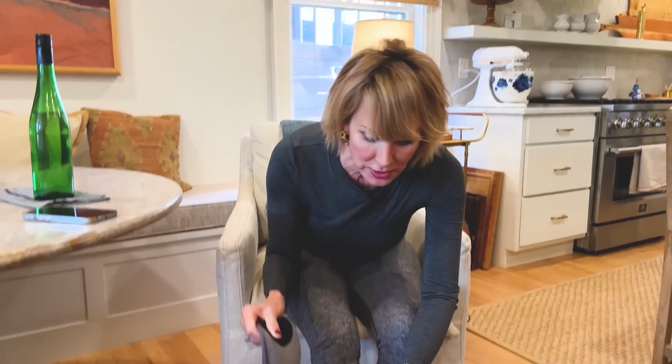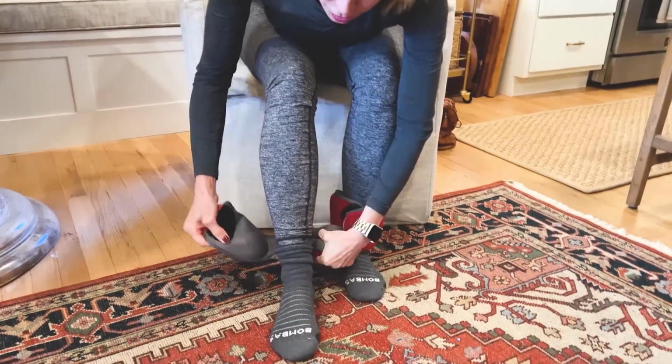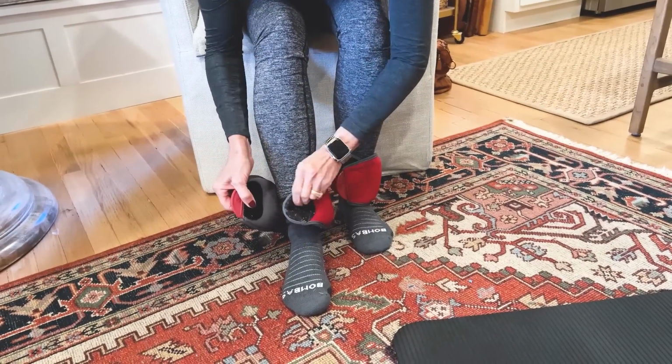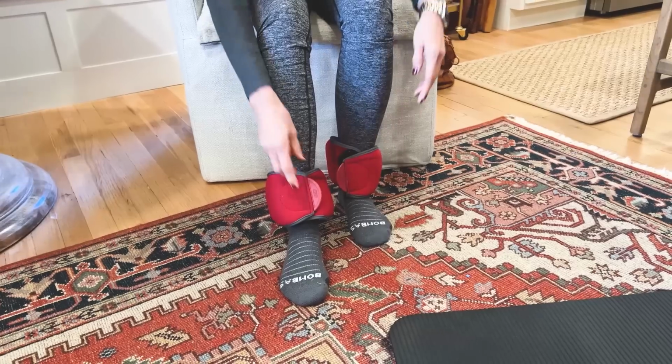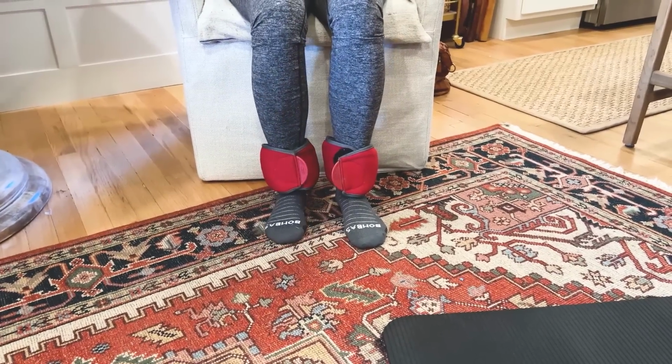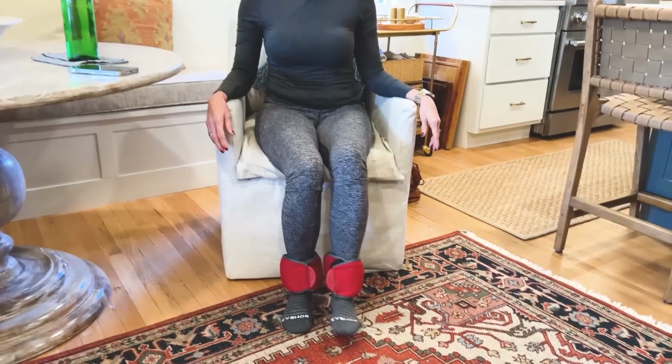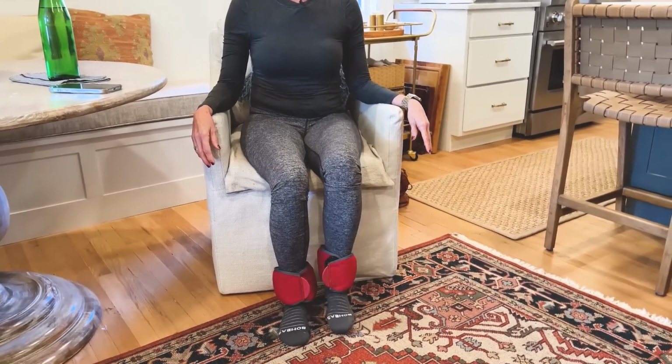In fact, these are the ones that I got for him. And I told him, I said, Dad, just put these under the cushion of your chair, your dad chair, where you sit and you watch TV. You don't even have to move. I said, just while you're sitting there, just do leg lifts.